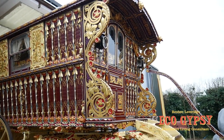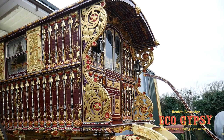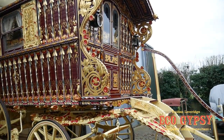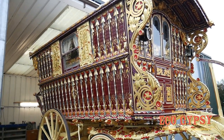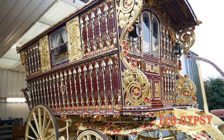There's a lot of gold gone into this, John? Yes, 255 books of gold gone in it. You've got to think, each book has got 24 pages of gold in it, so there's a lot of gold gone in it, as you will see as we go around. But it's a sensational good little wagon, a lot of history to it, to the West family.